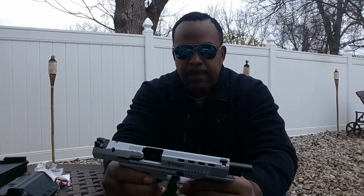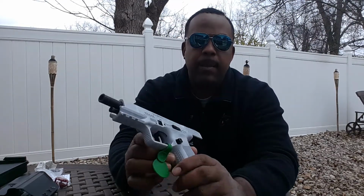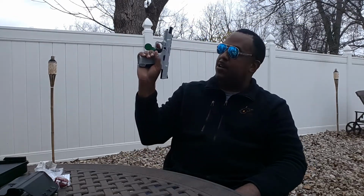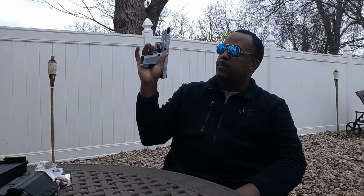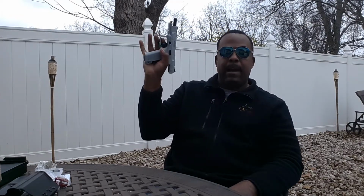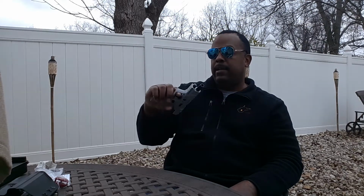And of course you have your mag release here, which is pretty profound. It's pretty big, and you know, be hard to miss. But I like the way it feels because, when it's in your hand, some guns you have to look for the mag. No, it's right here. Boom. Mag release is right here, which is the perfect spot to have that in.